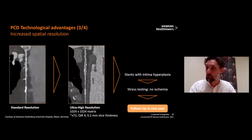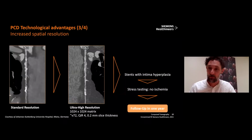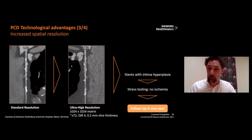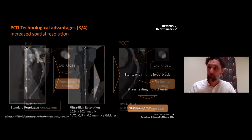So this particular case with intimal hyperplasia, which essentially is where the intima starts to grow through the stent and potentially restenose the vessel, we can see that there's no ischemia, and then the patient would just be followed up in 1 year's time.